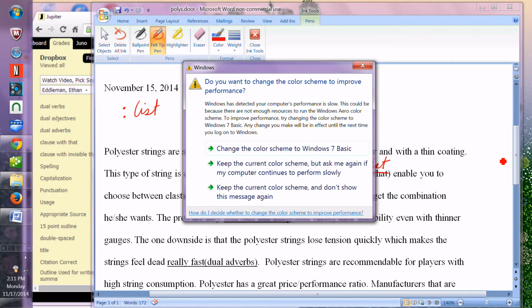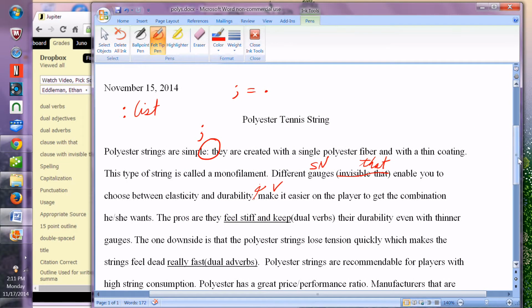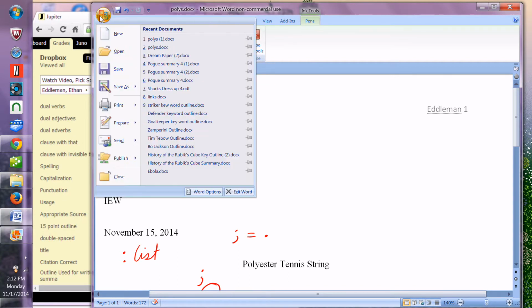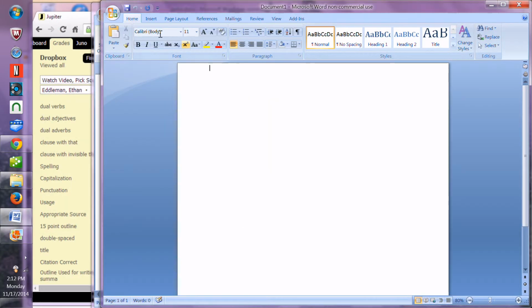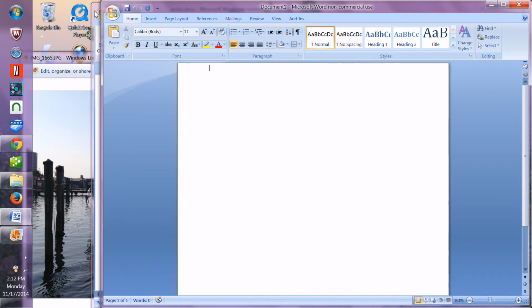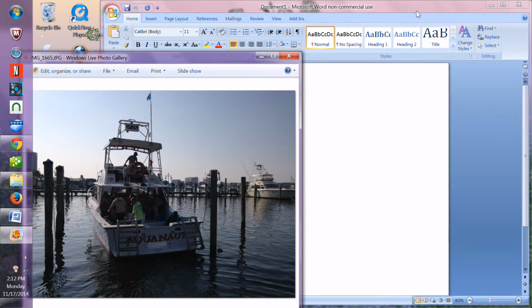And we're going to, sorry about that, that pops up every time, and it'll probably continue to pop up. And so in our narrative writing, we're going to use a technique called writing from pictures. And it's very easy to make stories when you write from pictures. I'm going to open a new document here, and I'm going to give you a picture. Let's see what I've got here. Let me minimize this. Here's our picture we're going to use.